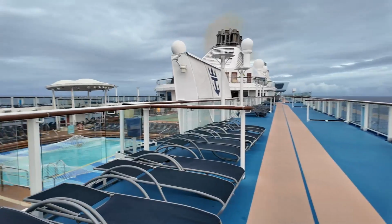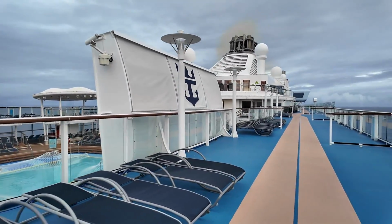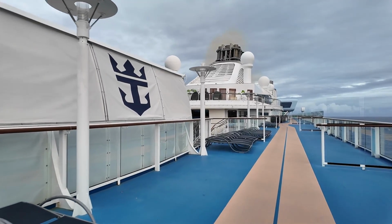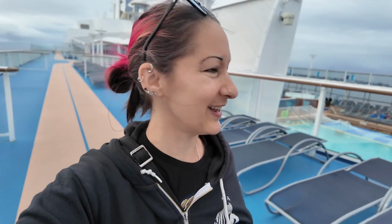But let us continue on. So you can see there's just a ton of open space here, lots of loungers. But this is a cruise to Alaska, so I am a bit bundled. It's comfortably cool right now. At night it does get pretty chilly. When I checked the weather ahead of this trip, it was saying 40s as lows, 60 as highs. So it's probably in the high 50s right now. It's comfy with a sweater, you know, we're doing okay.